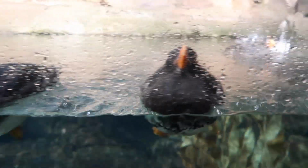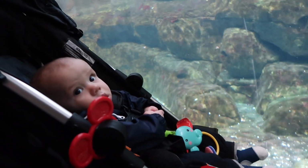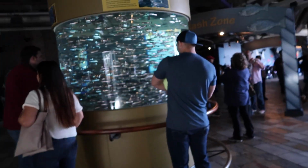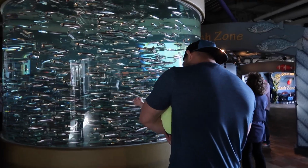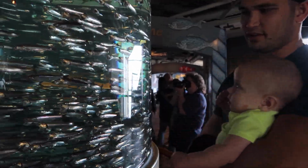That ramp life. We can't really take the stairs anymore with the stroller. Little puffins. Always love these guys because of their little feet. You see their feet? Look at the mouths. It's open.